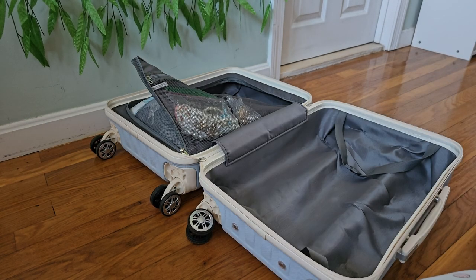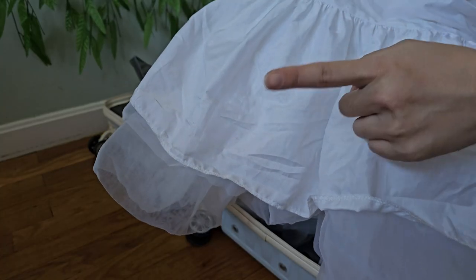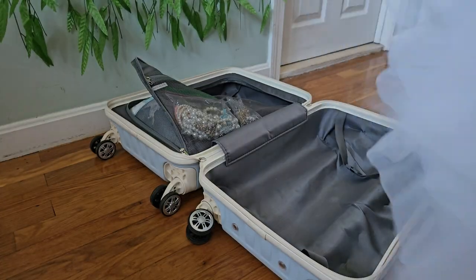Totally forgot I also need to pack my petticoat. Here's my petticoat, currently inside out. I usually store it away in a bag. It's definitely losing some of its poof, so if you know how to re-poof petticoats, let me know.